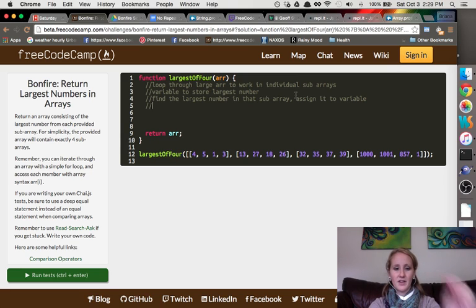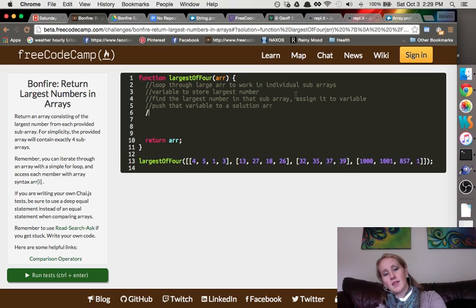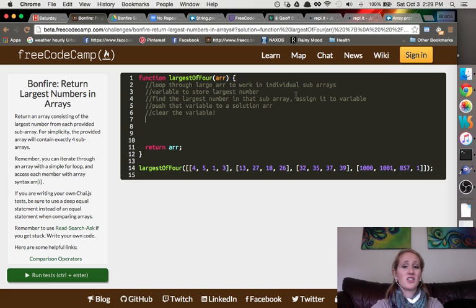Okay, then we assign it to the variable. Then we push that variable to a solution array. Then we clear the variable. Because if we don't, and there's a larger number in the third subarray than any of the numbers in the fourth subarray, then the fourth subarray will return an incorrect number at that step.